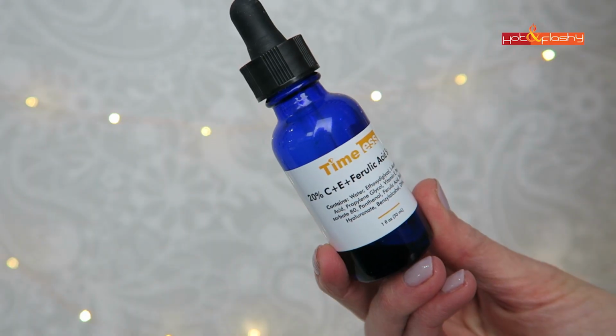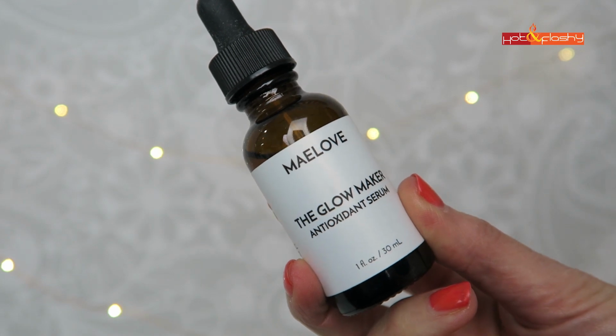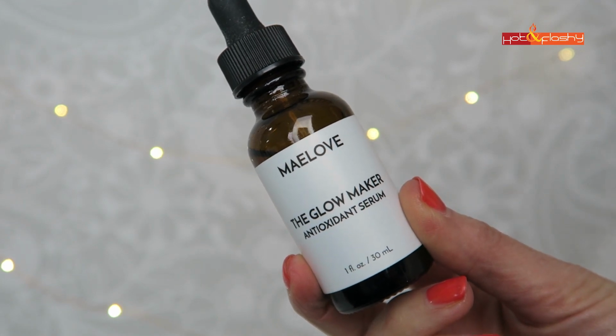My favorite antioxidant is vitamin C. I only like one form of it, that is L-ascorbic acid. So the first one is the Timeless 20% Vitamin C plus E plus Ferulic Acid serum, and the other one is Mela the Glow Maker. This is a 15% L-ascorbic acid based serum, and it also has vitamin E and ferulic acid, and they are at a drugstore price point, although you do have to get them online.